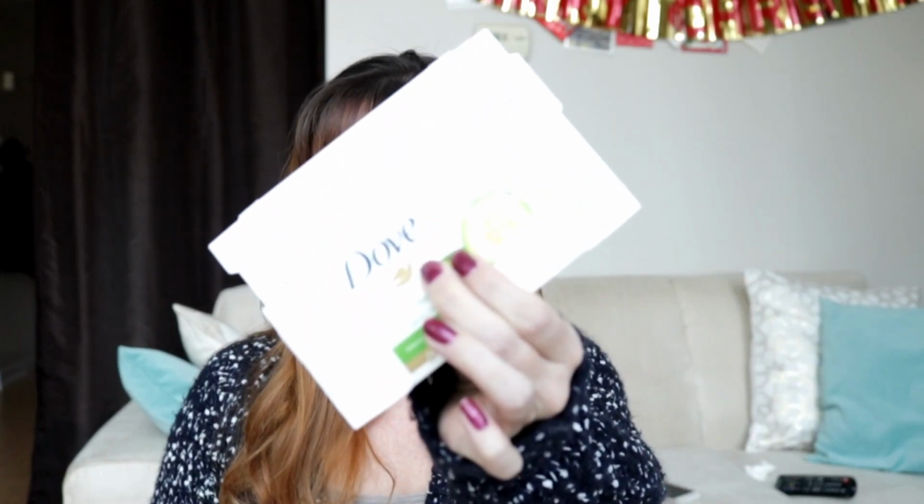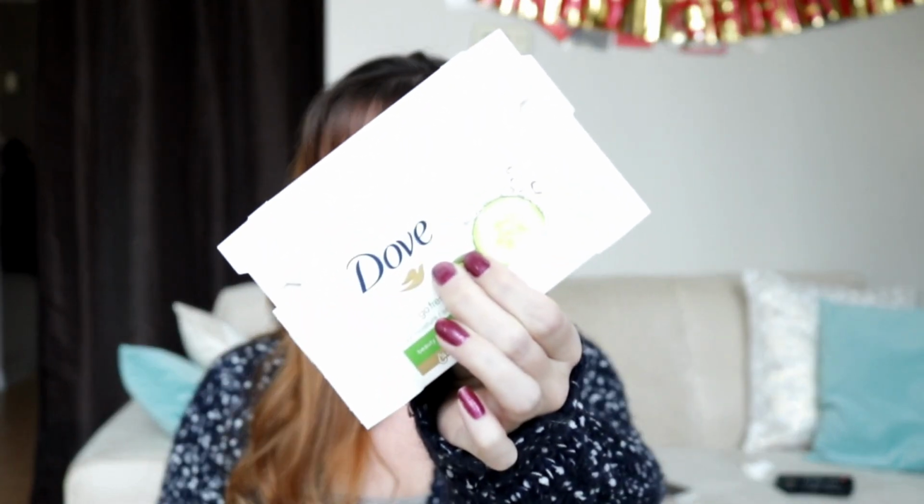However, maybe I should be exploring Herbal Essences again. This is a repeat. I'm not going to talk too much about it. It's the Dove Go Fresh. This is the bar wash soap that I use all the time. I continue to tout the prices of bar wash because A, it's cheaper. You don't go through them as fast, but I do like to use body wash every once in a while.